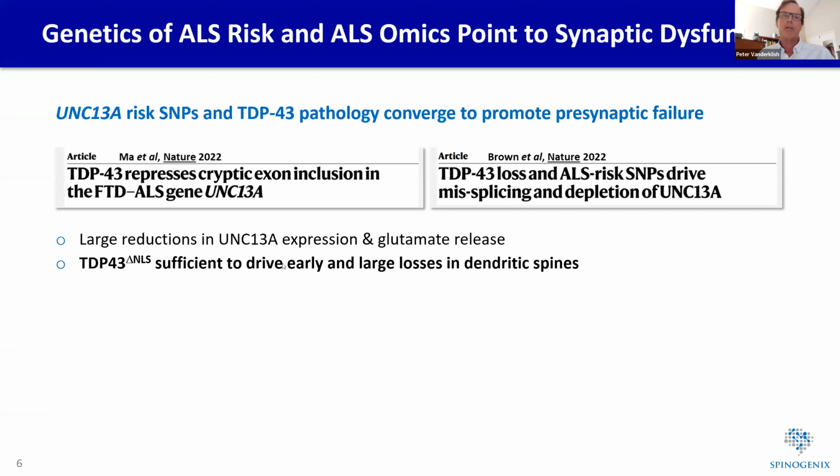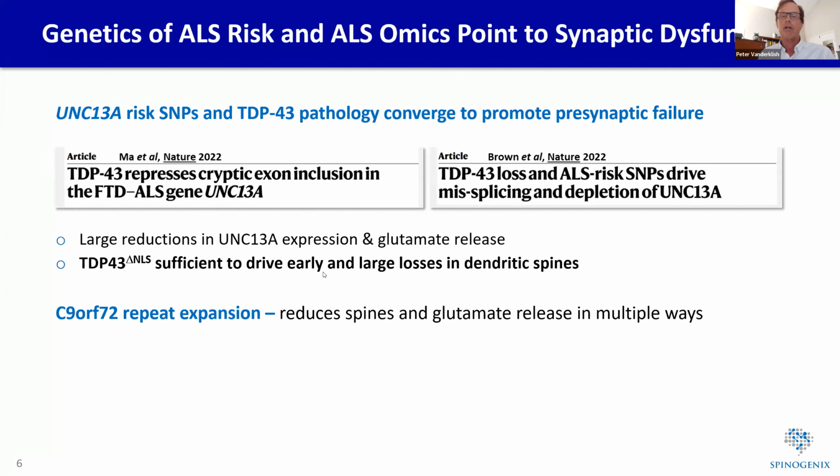It should be noted in this context that another study in animals showed that nuclear mislocalization of TDP43 is alone sufficient to drive early and large decreases in dendritic spine synapses, so it's having pre and postsynaptic effects. Other compelling data include recent observations that the C9 repeat expansion, the most common cause of ALS, reduces spine formation and glutamate release in multiple ways, directly through loss of C9 protein and production of dipeptide repeats, but also through other effects like impairments in autophagy and such.